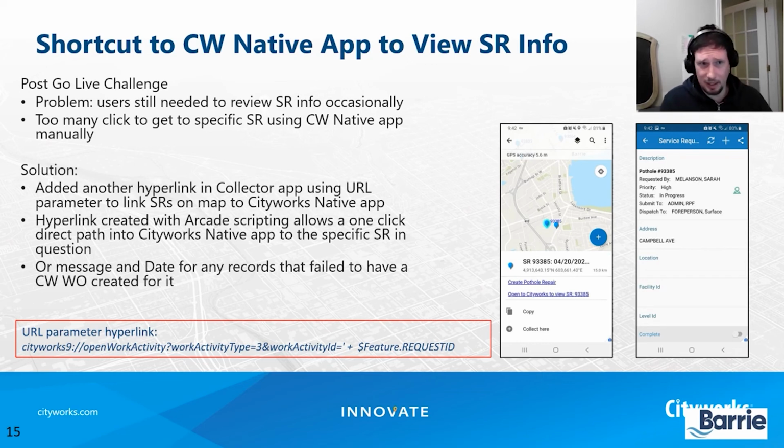We added another hyperlink in the Collector app, in the web map. That basically, using Arcade scripting, allows us to use some URL parameters that tell the native app to open to that specific service request when they click on the hyperlink. So now instead of having to go into their app or browser and try to find the service request and do all the clicking needed to get to that point in Cityworks, if they can, they have a one-click direct path. They just click on the hyperlink in the pop-up of their Collector app, and that will take them directly to the service request by opening up the Cityworks native app. And that's just a sample of the URL that we used underneath to make that happen.